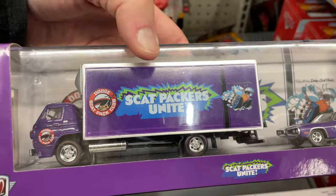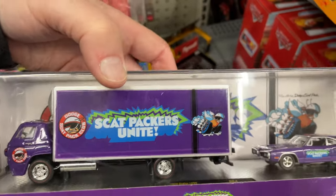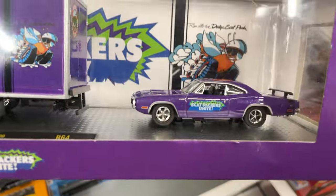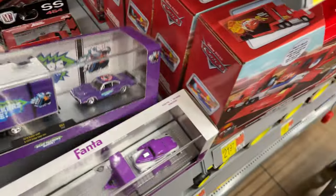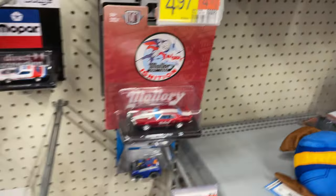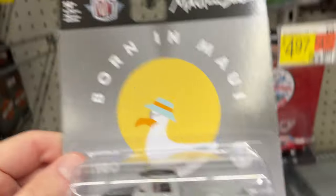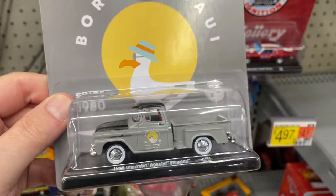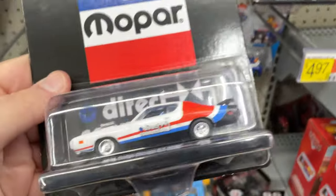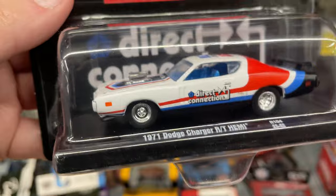And here's Scat Packers Unite. Dodge Scat Pack Club. It's hard to say all that. But I've used this little guy right here for some of my thumbnails a while back. Really cool caricature. But look, they have some of the carded M2s, which is surprising, because usually when these come in, every time I come, there'll be only peg warmers, and it's always the same car, like 100 of them. But this time I'm getting to see some variety, which is really awesome.